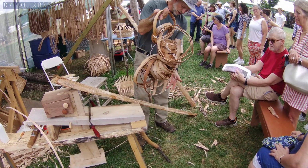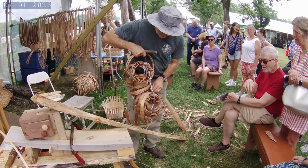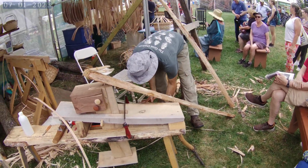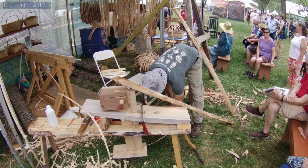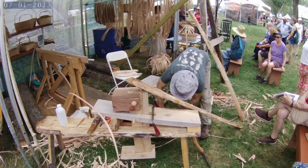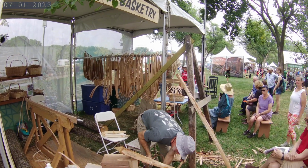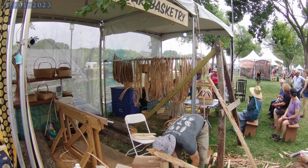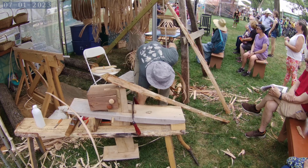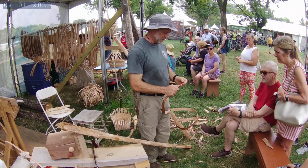But on most of these, I think I actually did hand writing on these. So this gentleman is hand shaving that hickory log, creating little strips of hickory wood to make into baskets, which is going on right next behind him. And he has to shave these pieces of wood very thin in order for it to be woven into a basket. So these baskets are going to last for a long time.